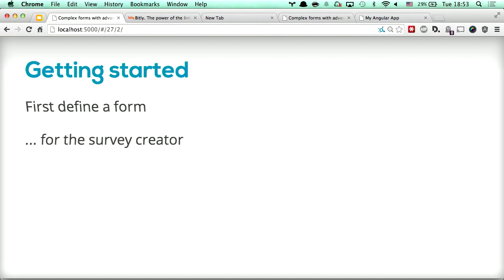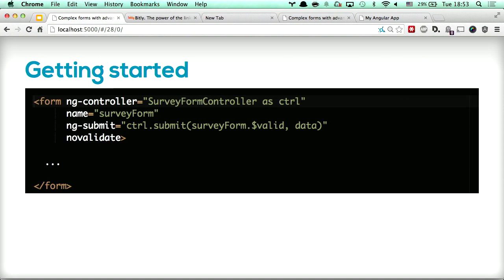So getting started then, let's first define a form. Well, how do we go about doing this? Well, we would create a form that looks like this. We have the controller, we have the name of the form, and the novalidate flag, and the submit. There's 5 things right here that are all coupled together. We have the fact that it's a form, we have to have a name, and for the submit to work, we have to have a controller.